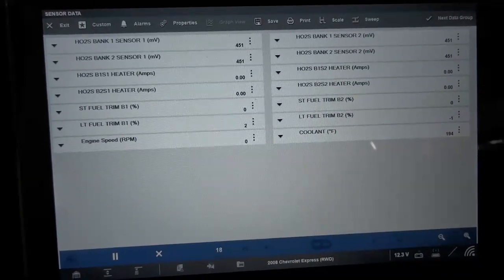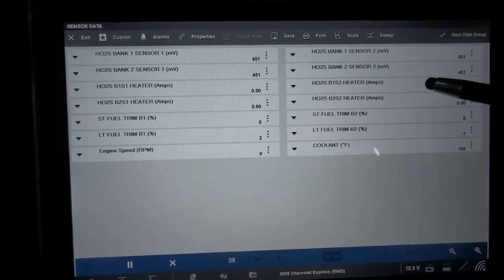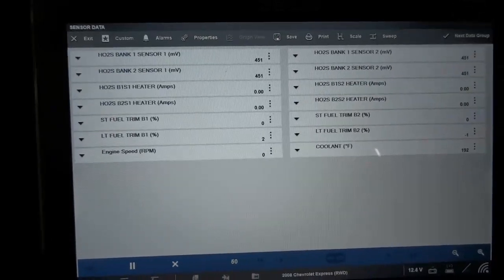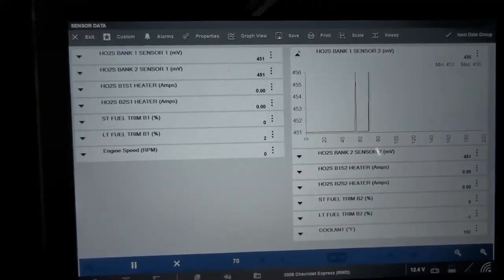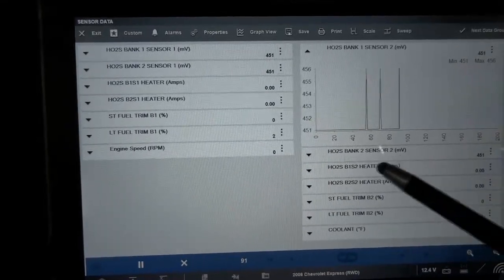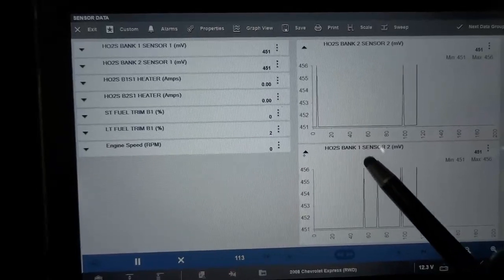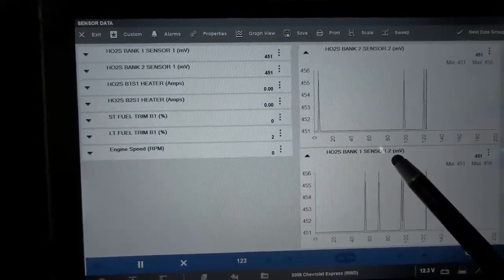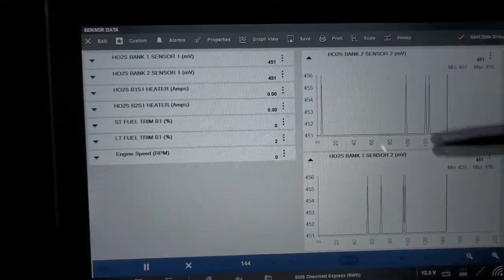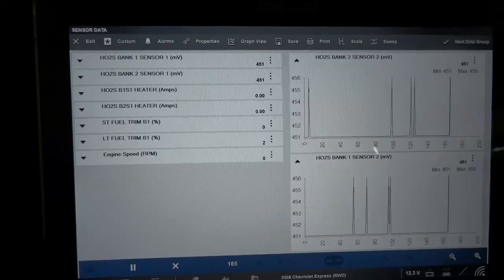So right there. Now, the O2 sensor that has set the trouble code is this one over here. Bank 1 sensor 2. So we're gonna graph this and we're gonna compare it to the one on bank 2. So this one over here. So bank 1 sensor 2 and then bank 2 sensor 1. These two O2 sensors should mirror each other. So now I'm gonna start the engine.